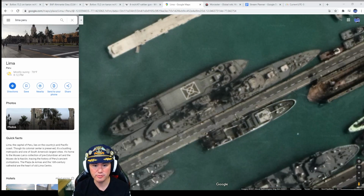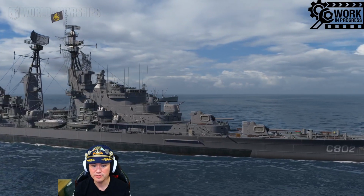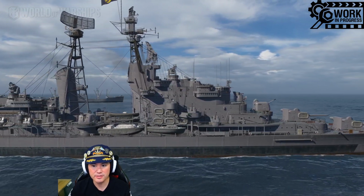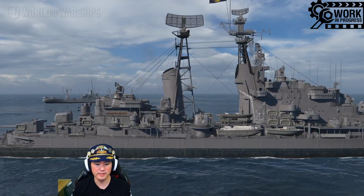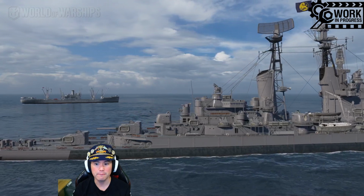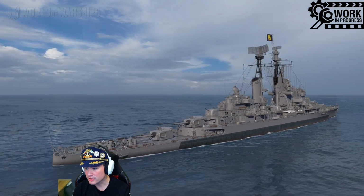So let's take a look at the ship one more time. I'll put it back up again. Once again, work in progress. And let's just take a moment to enjoy the ship that we see here. So we've got those 152mm guns. And then what else does she have here?